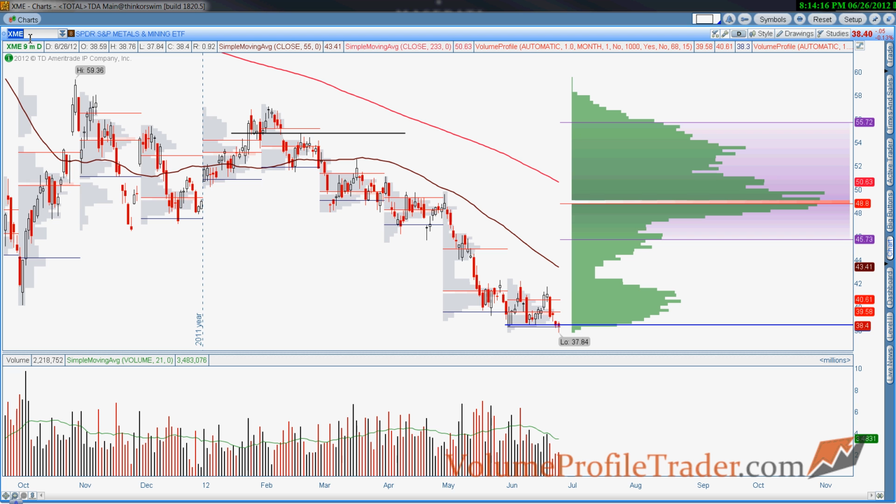XME, new lows. Is this something you want to be buying? No. Don't do it. Stay away from it. I see that the volume is light, but there's no reason to get involved in the XME. It's showing you that there's no buying interest.